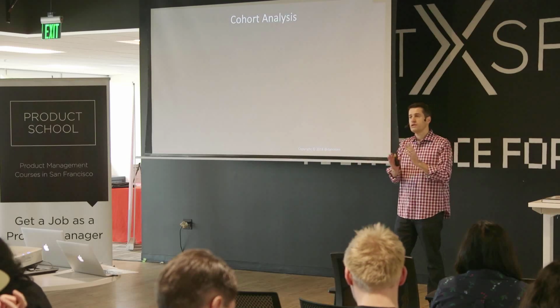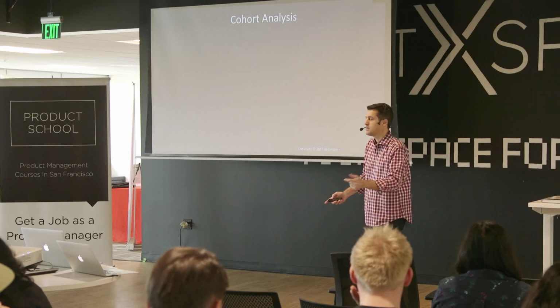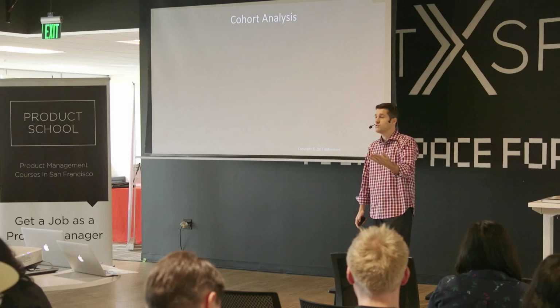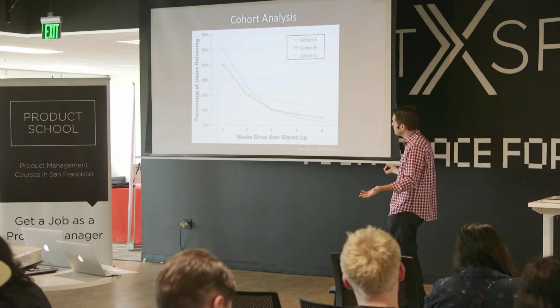All that means is dividing your user base into different segments and looking at the retention curves for each of those segments. Typically done by time. Let's take the people that signed up in January, February, March, but it doesn't have to be by that. It could be by acquisition channel. It could be by customer segment. But here's an example of cohort curves.